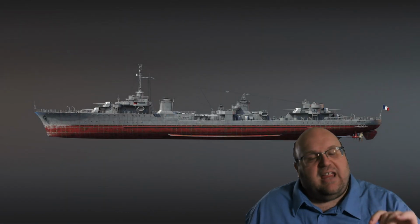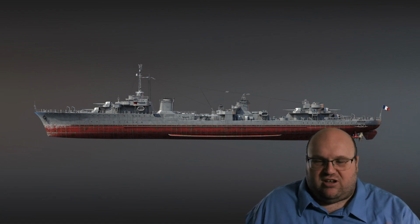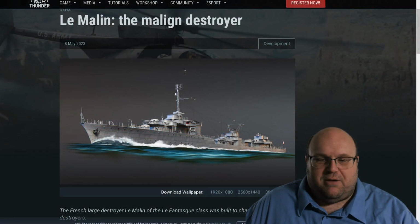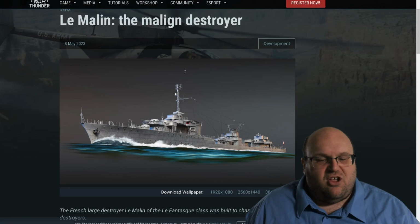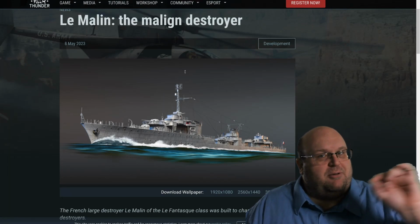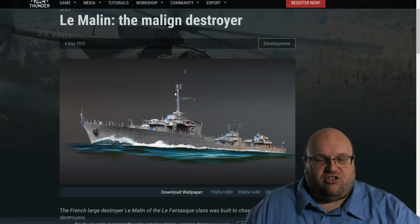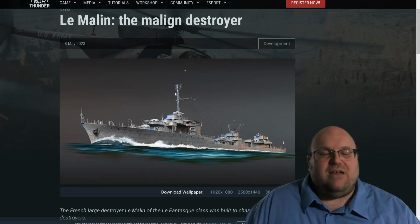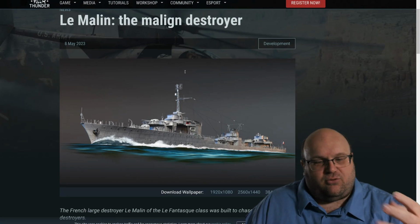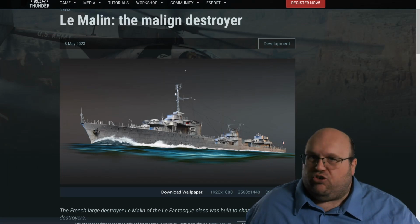The version entering the game, however, will be her late war configuration after refit in Boston, retaining the 5 138.6 millimeter guns, removing the aft triple torpedo launcher, and replacing the anti-aircraft armaments with 6 40 millimeter Bofors and 10 20 millimeter cannons. She also received 2 additional mortar launchers for the 100 kilogram depth charges for a total of 4. In War Thunder, Le Malin will be joining the new French Blue Water Fleet at rank 3, still classed as a destroyer, despite it getting a later light cruiser designation.